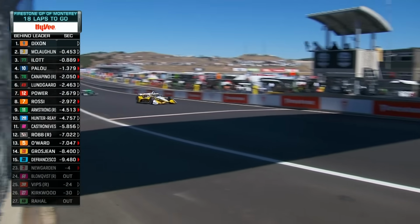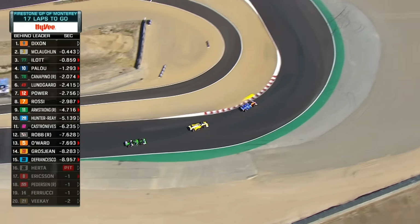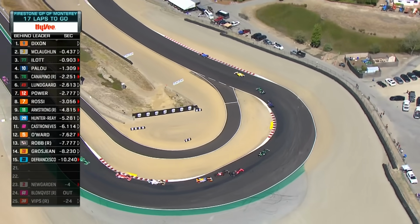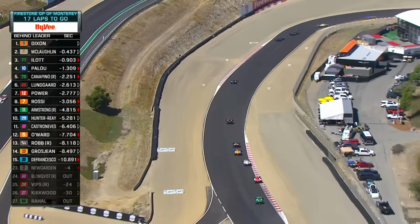Back to green, Dixon in the lead. I mean, it's the two Scots from New Zealand up top, but again, Callum Ilott with a great run going here in P3. It's all clean so far, guys. I don't want to jinx it. There's Power up the inside of Christian Lundgaard. There's contact in 2. And now Rossi's going to try to capitalize.